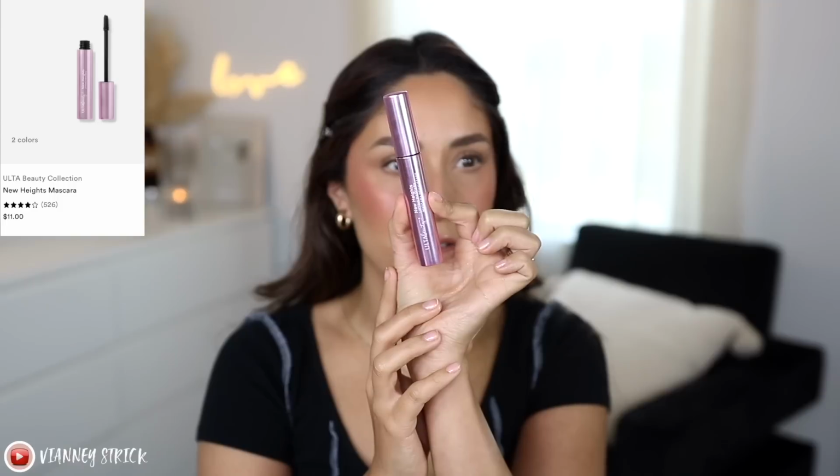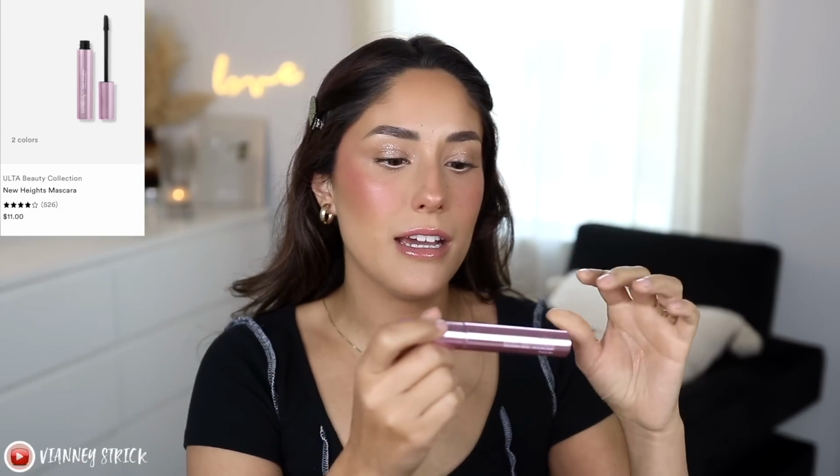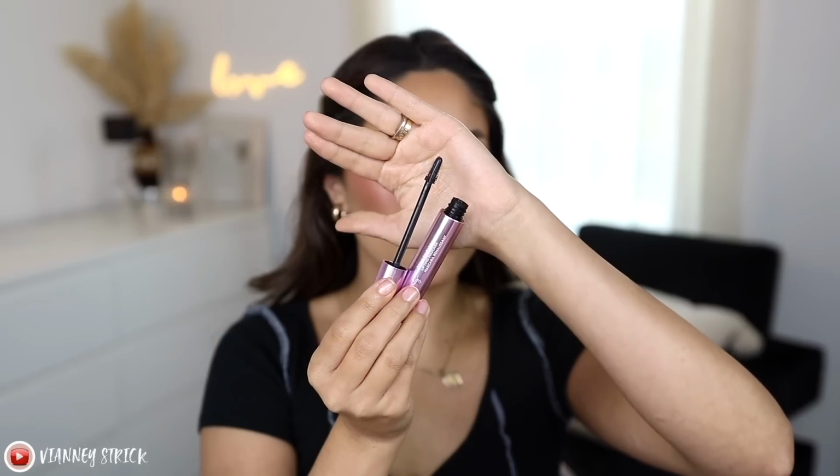Okay, so for mascara, I'm actually trying this out again. I did buy this a couple months ago because the wand reminded me a lot of the Item Beauty mascara wand that I really, really like, but I forgot how I feel about it. So let's retry this. I know it's hard to read, but it is the New Heights Lifting Mascara, and let me show you the tiny little wand. I know, it looks crazy. The only thing is, it does add a lot of product on the wand, so just take some of it off.